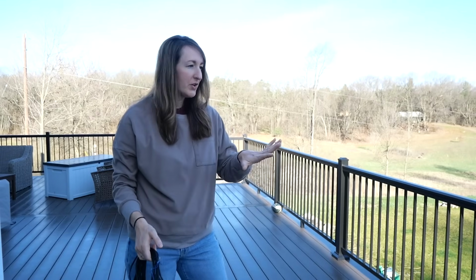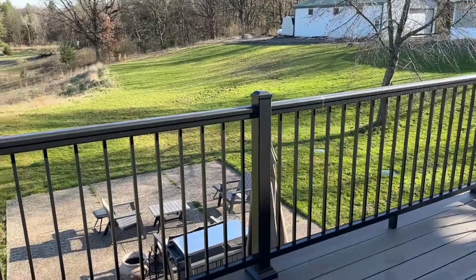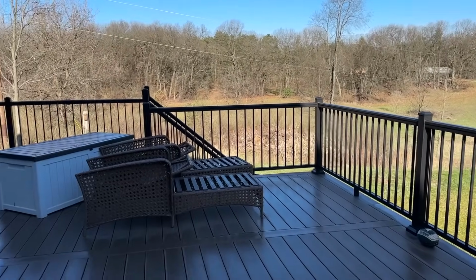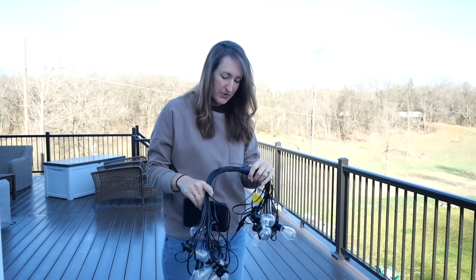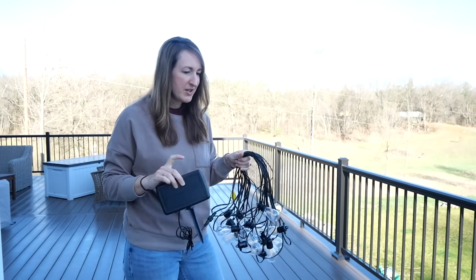Now I have all of this rail. We have a ton of rail on the deck, and I want to put some solar lights out here. So these are solar powered. They also have battery backup, but I really don't think I'm going to need it out here. And they also come with a remote, so they'll turn on at the flick of a button. I don't have to plug anything, I don't have to charge anything.